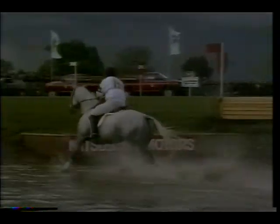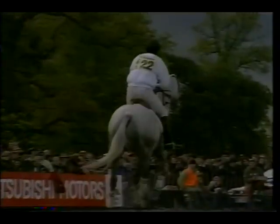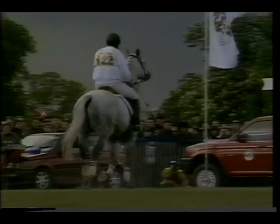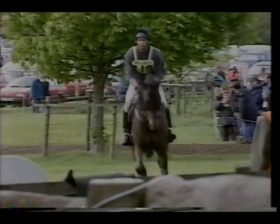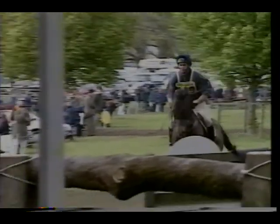Textbook stuff. That is how you jump the lake at Badminton. He's the last one on the course, just breaking into trot there a bit. I think the horse thought it was all over as the crowd started to cheer. Andrew Nicholson, he's already had that run out. His chance has definitely gone, but he's still nursing Cartoon home. The horse, as we said before, just not looking quite on form.